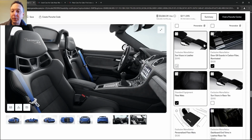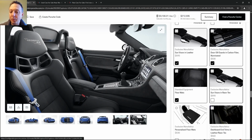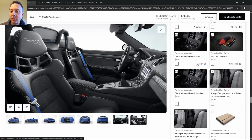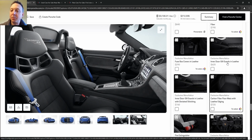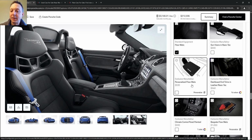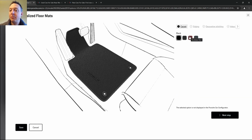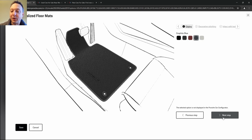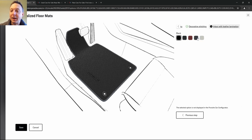Sun visors in leather to get rid of that Racetex. It's going to add the lighting design package, which is down below. And then floor mats. Okay, so originally I spec'd with the carbon fiber floor mats, but then I looked into them a bit and found out that they wear very badly. And so I changed that to just the personalized floor mats. Do I care about the floor mats? No. But again, this was an easy way to add $500 to the build. So that's what I went with. And there we go.